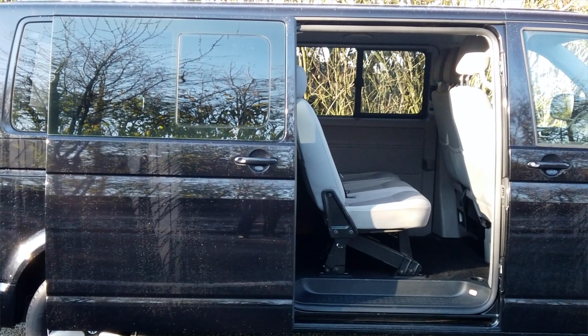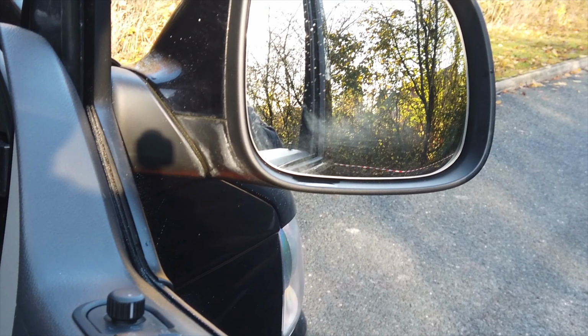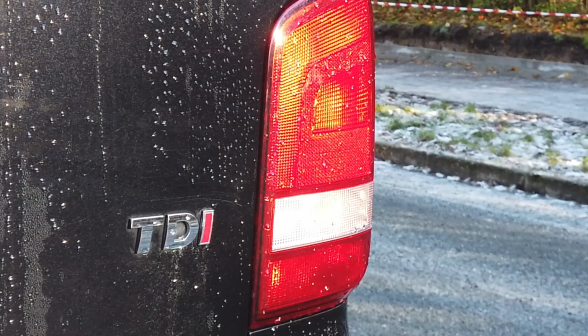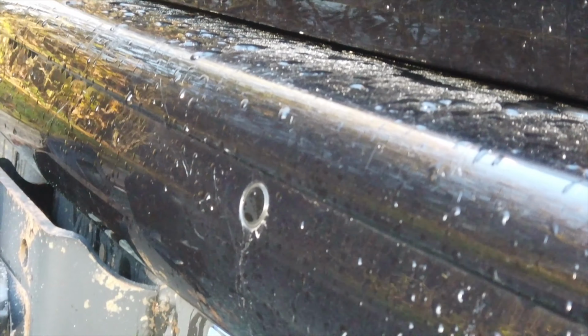The height is 1990 millimeters. Width is 1904 millimeters and length is 5292 millimeters. Road fund license £325 a year or £178.75 for 6 months.